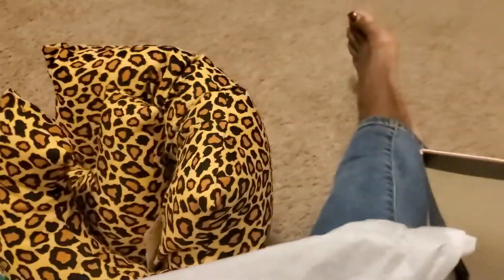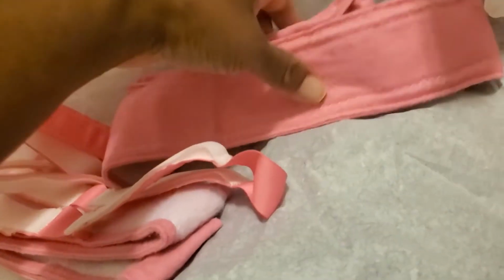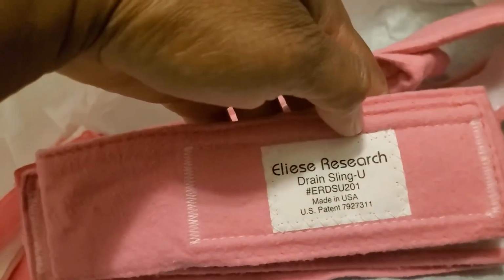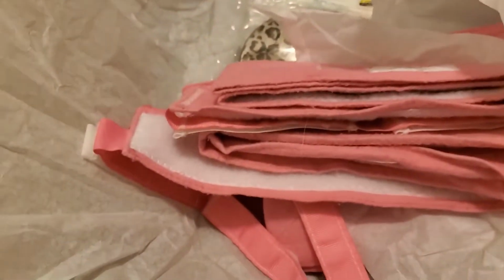Oh, I know excellent straps for your drains, to carry your drains. So these are some straps also to help carry drains. This is excellent. Yep, you can carry your drains with these easier also. This is awesome. I love it.